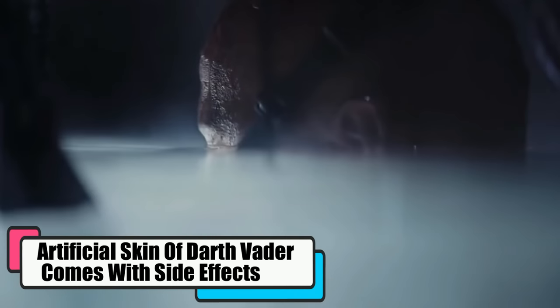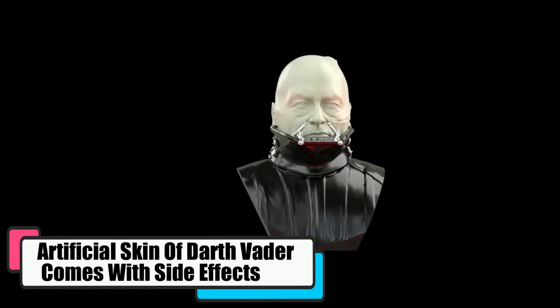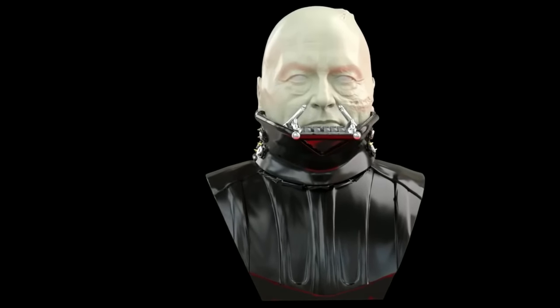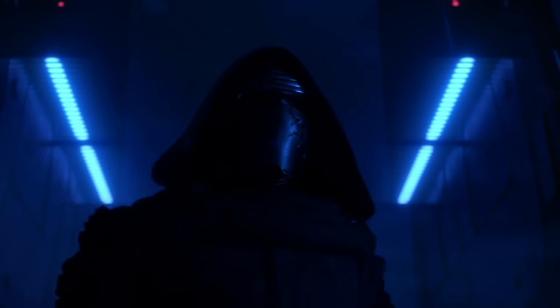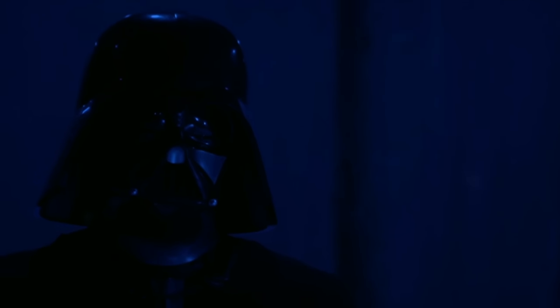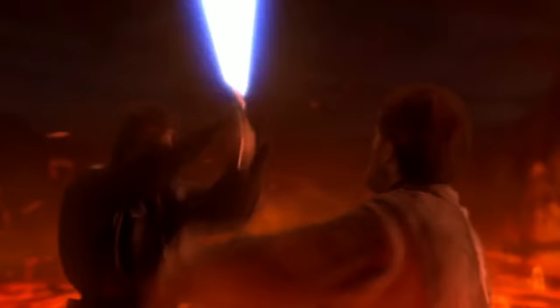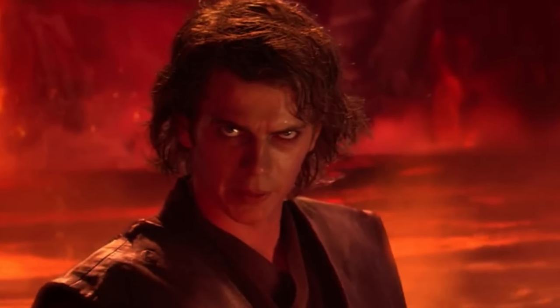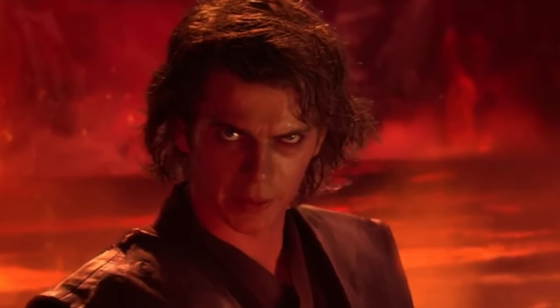Artificial skin of Darth Vader comes with side effects. Darth Vader's skin was entirely destroyed by the fires of Mustafar. He received a form of synthetic skin to substitute the flesh seared off his bones to solve this problem. The droids patched artificial skin on his scars during his procedure. Unfortunately, it is indeed true that Darth Vader's flesh is no longer organic. If not the entirety of it, was subjected to third-degree burns. Vader survived by focusing on his agony with the Force long enough to keep him going, but that's a tale for another day.